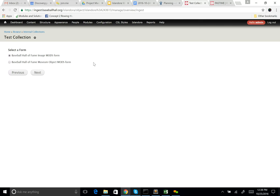Now you see I'm getting a form choice here. As I said earlier, there are a lot of different roles within the hall. So that might mean I'm either a photographer, I'm putting in an image, or I'm working in the museum, I have a new artifact I'm going to catalog. Depending upon the type of artifact, you may use different fields within the MODS metadata standards. So to make people really efficient at doing metadata entry, you have the ability to create multiple forms. And then depending upon their role or the type of object, they can choose the form that best suits the work that they're doing. I'm putting in an image, so I'm just going to take the default image selection.